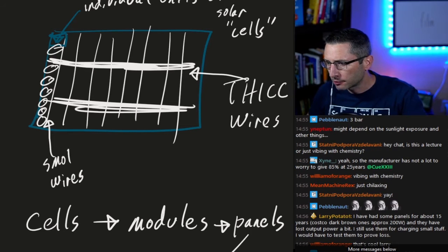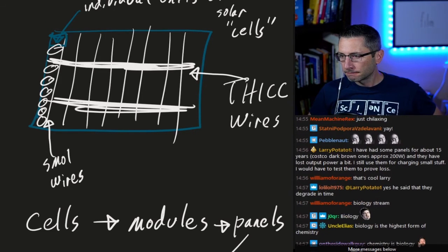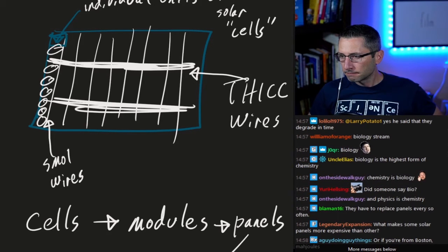Larry says, I've had panels for about 15 years. Nice. They have lost output a bit. I still use them for charging small stuff. I would have to test them to prove the loss. Sweet.